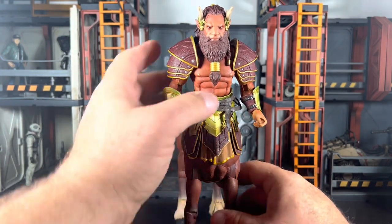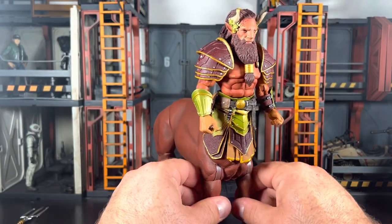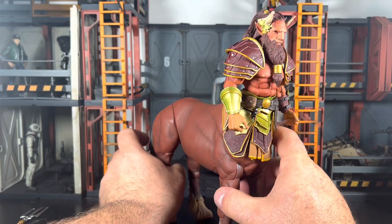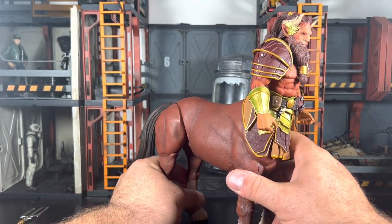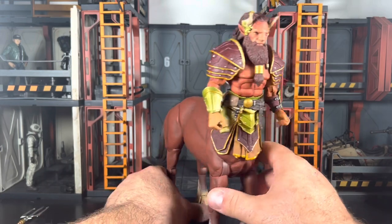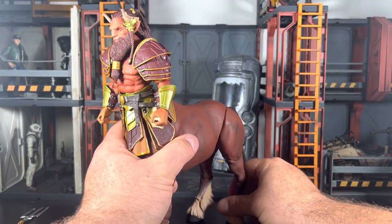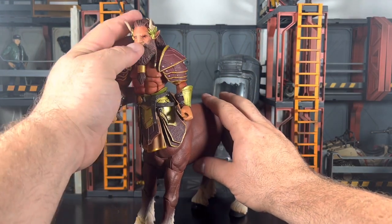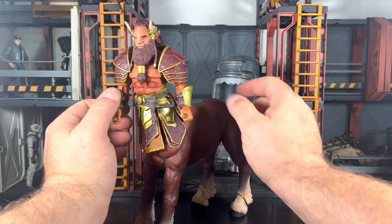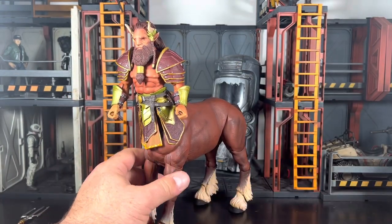Now, he obviously was going to be a lot more limited just because he is what he is. He's like Popeye. I are who I are. I is who I is. I am who I am. But yeah, I think he's got what he needs. I would have liked a little bit better range of motion in the head, but it's fine for now.